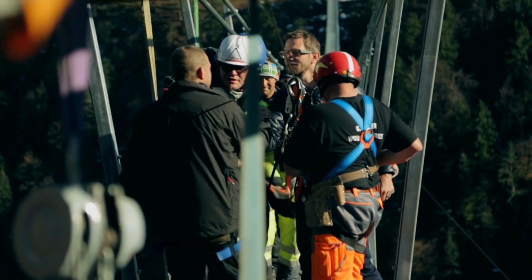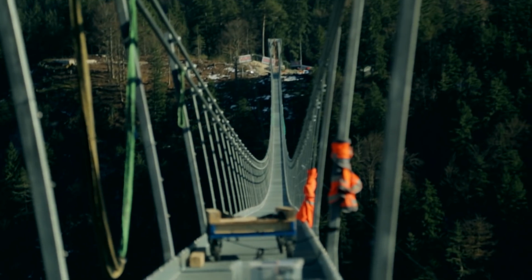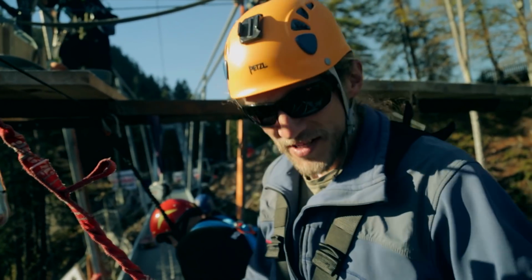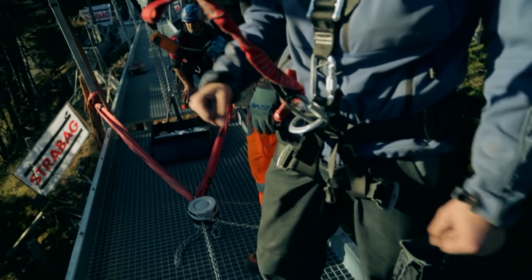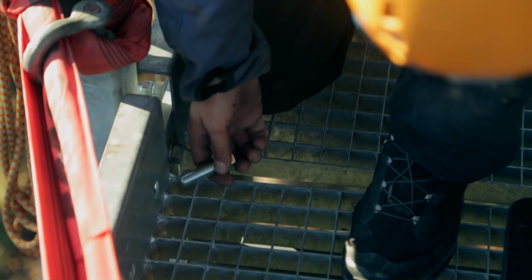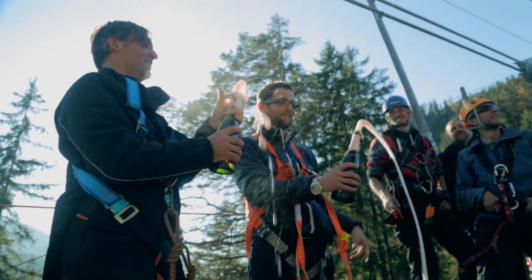They made it. But what about that last gap? That wasn't part of the initial plan. We're on it. We'll just pull the two sides together with a chain hoist and screw them in place. The two parts of the bridge deck are pulled together with simple straps. Success at last. The construction crew is overjoyed and visibly relieved.